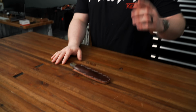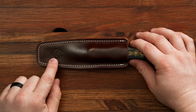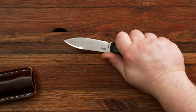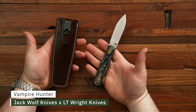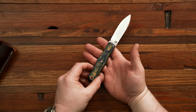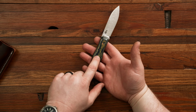And this, in my opinion, was one of the coolest things from all of Blade Show Texas. And this is from Jack Wolf, but it was made by LT. So Jack Wolf, LT Wright, collaboration. This is the Vampire Hunter, a little boot knife style. It does come with this pocket sheath from Tailored by Cortez, so it's a killer combo. All of it is so sick. I think I said it, but Magna Cut steel, and this handle, copper pins and a blue... It's Blue Maple Valley Rich Light, if I remember correctly.